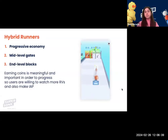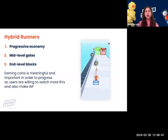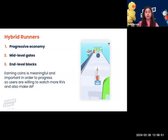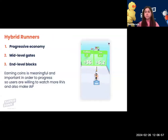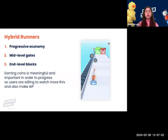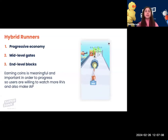I think the most important question we need to ask ourselves is, why do these games perform so well on playtime and retention compared to classic runners? We can summarize this in 3 main points. The first is, of course, the progressive economy that you create while you play. You do upgrade in these types of runners, but it's pretty slow. This creates an urge in the player to watch more RV and increase the upgrades or get in-app purchases to boost their progression. The second is the mid-level gates.